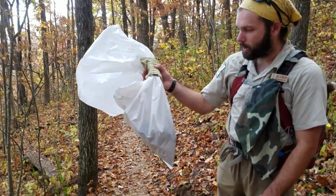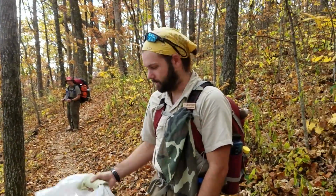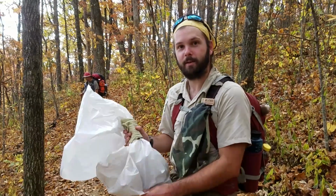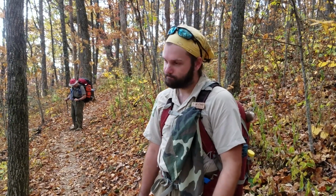Good, what do you got in the white bag there? I've got a little bit of garbage that has materialized in some form or fashion along the trail and now is materialized in here. Great, well thank you so much for what you do and for picking up all the trash that people leave behind. Glad to be here. That we certainly aren't supposed to do, but thank you that you are able to pick it up and carry it out when you find it.